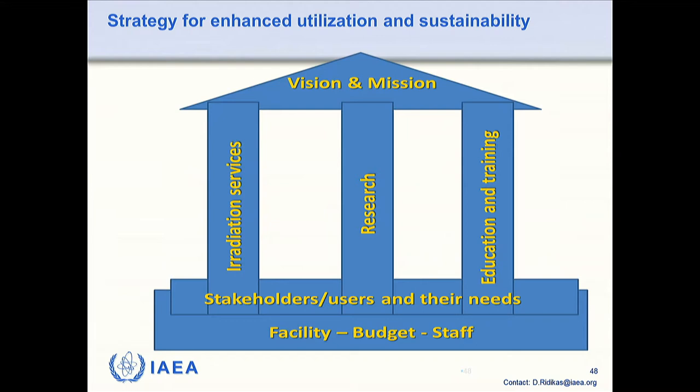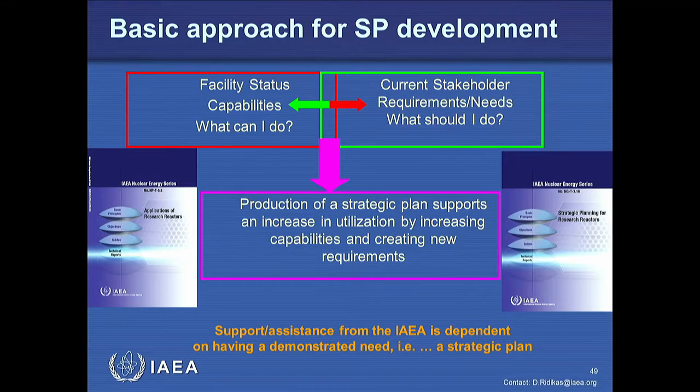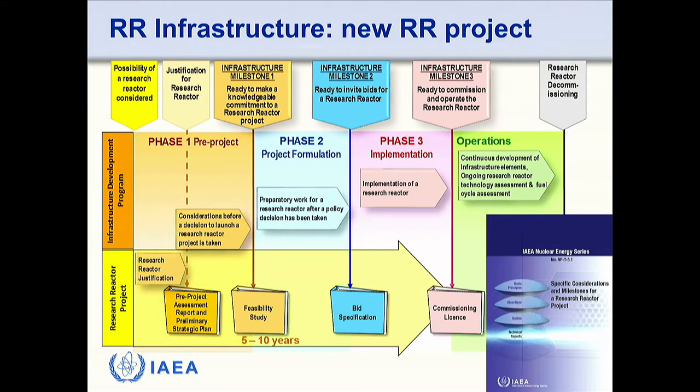I'm sure you can use the same model for any project you're going to participate in, even non-nuclear. So once we know our stakeholders and their needs, and why they need neutrons, we can design the right facility. And all that contributes to the strategy, justifying a research reactor and ensuring its efficient utilization for the future.